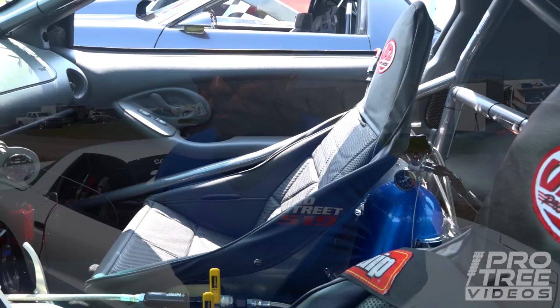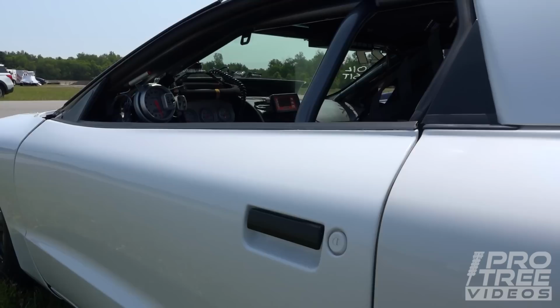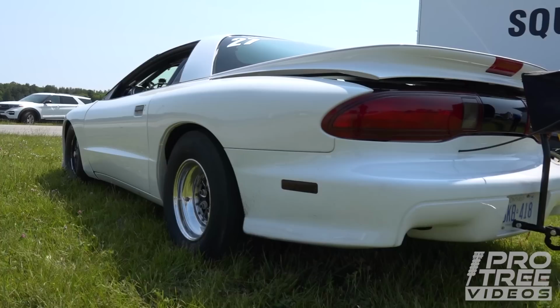Nice. All right, so this Trans Am is a brand new build. We briefly talked about it, but I forgot to hit record. Tell me about this new Trans Am. It's a 2002 Trans Am, with a 436 inch small block, just a conventional small block, and some nitrous, two speed Glide, and a 12 volt rear end. Chevy 12 volt to try and keep them all Chevy style.